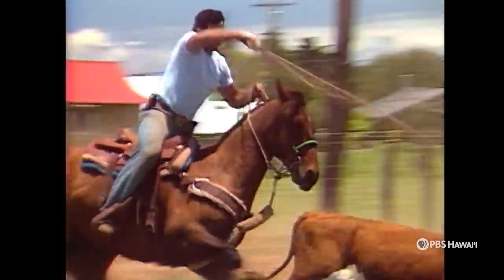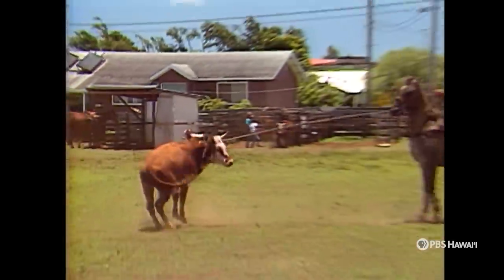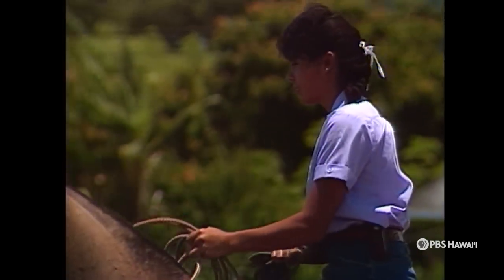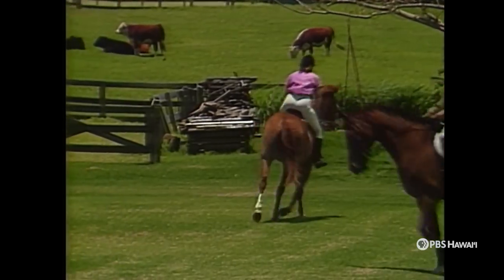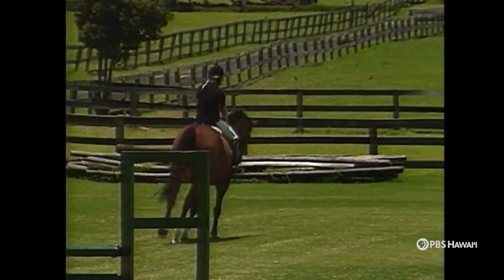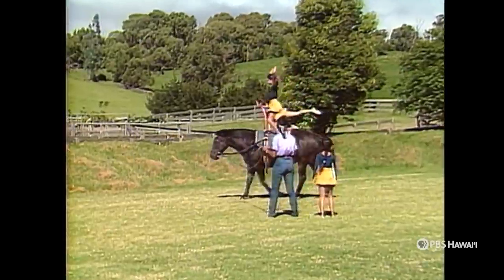It teaches you how to be neat, a clean rider. It teaches you how to be classy when you ride instead of sloppy with your legs, and how to hold your head up high and be proud. It's a proud sport. It's good to learn dressage when you're young. If I ever have a child, I'm gonna teach them to ride dressage first, before they ride in rodeos.